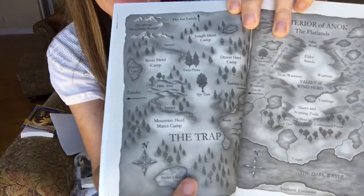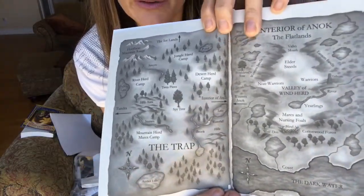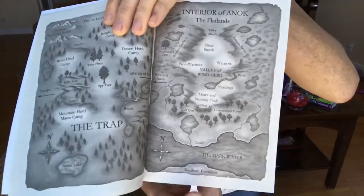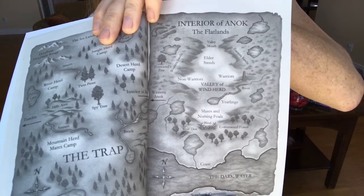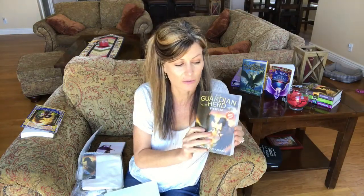This is a blow-up of the trap, or a close-up view of the trap, which is in Northern Anok. And this map first appears in Landfall. And over here we have the interior of Anok, which shows up in book 4. So the illustrator who did all the covers for the books, he also rendered the maps. But he's never been to Anok, only I have.